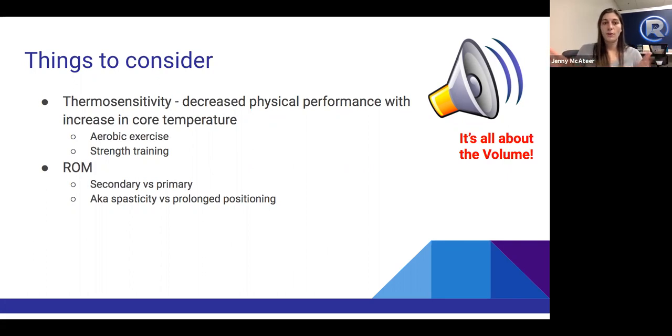Other things, range of motion is huge with MS. Again, you have to think about, is it secondary or primary? Did we have an exacerbation and then we were in bed for a while and our ankle was pointed the whole time and now we've got a little bit of a foot drop and that toe's getting caught on things? Is that a contracture or is it spasticity? So spasticity is velocity dependent. You can move slowly through the range of motion, but in a quick motion, you're going to get that catch and it's going to be pretty rigid and hard to move.